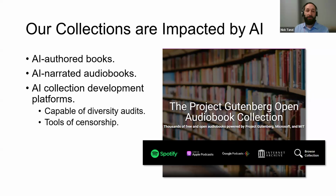I'll point your attention to something that's maybe less morally dubious, which would be the Project Gutenberg Open Audiobook Collection, public domain books, where there's now high quality AI generated audiobooks. So that can fill a need, and it does it in a way that's financially sustainable for us and in a way that, at least, is more respectful of licensing.